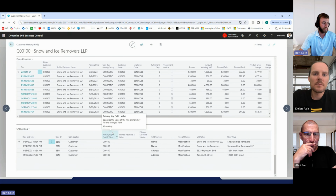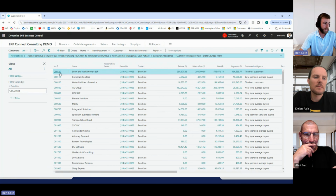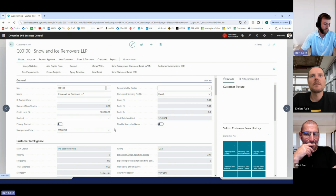And then the last part, which is one of my favorites in history and statistics, is the change logs. See who changed it, when they changed it, why they changed it, what the old value was, what the new value was, right? I can see that all directly in the user interface now, and I don't have to go to the change log entries, which can be tough to sift through sometimes, is probably the nicest way to say it. And I can also see all of that customer history and statistics data directly on the customer card as well. So if I come down here into our customer card, at the very bottom of the page, I can also see those change logs.